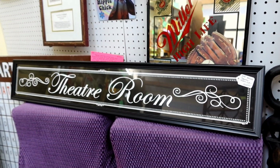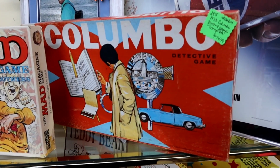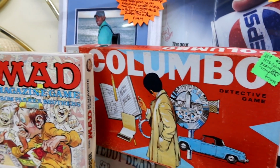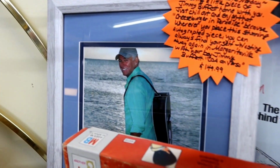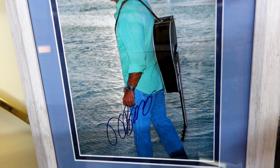Theater room. Columbo! Columbo game for $75 and a picture of Jimmy Buffett. Probably signed. Yes, indeed, down at the bottom. I don't know his signature well enough to know if it's real though.